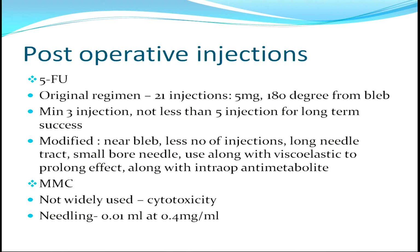5-fluorouracil is also needed as a post-operative injection. The original regimen used was 21 injections, given 180 degrees apart from the bleb. But studies show that at least 3 injections are required for a better effect, and for a proper effect, the minimum number of injections required was 5. So the modified technique is that 5-fluorouracil injections are given near the bleb with a smaller number of injections. You can use viscoelastic to improve the long-term effect, and it should be given with a small bore needle and long track, which prevents spillage over the cornea and thus prevents corneal side effects.